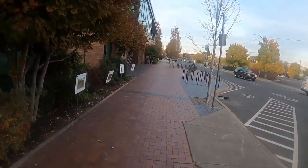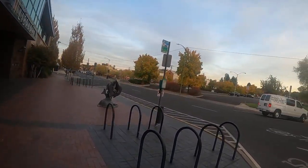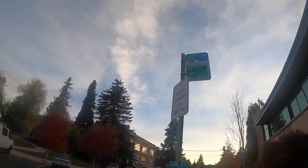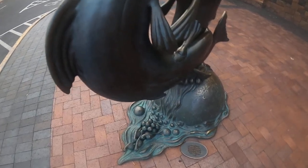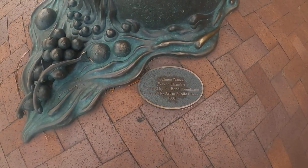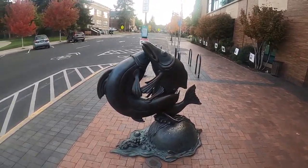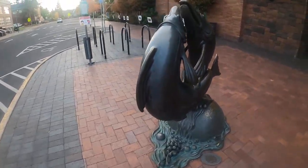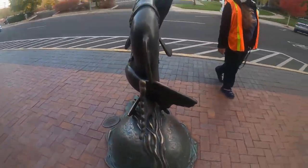Alright, well, I've waited for the bus at this stop numerous times, but of course the last time I did, only the 2 stopped here. Now you can see the 10 also stops here. Okay, but here we got these fish, which is pretty cool, and the plaque says Salmon Dance, donated by the Bend Foundation, selected by Art and Public Places 2001. Well, these fish look cool. Yeah, it's pretty nice. Got a lot of detail, especially in the water and all that. Oh, it's really cool.